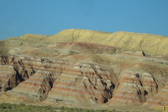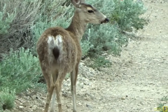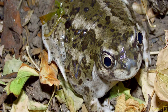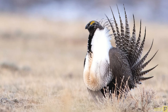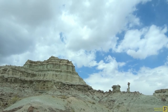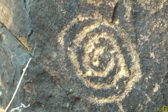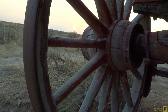What at first glance might seem a barren landscape, the Red Desert teems with a plethora of creatures large and small. Mule deer, foxes, badgers, prairie dogs, amphibians like spadefoot toads and tiger salamanders, and birds such as burrowing owls, sage grouse, and golden eagles. There are fossils here too, bones of prehistoric mammals such as the rhino-like Uintatheres and the tapir-like Titanotheres. Human occupation of the region dates back some 12,000 years. Some wagon ruts remain from the Oregon Trail days.